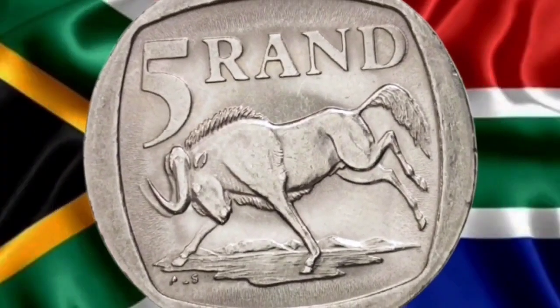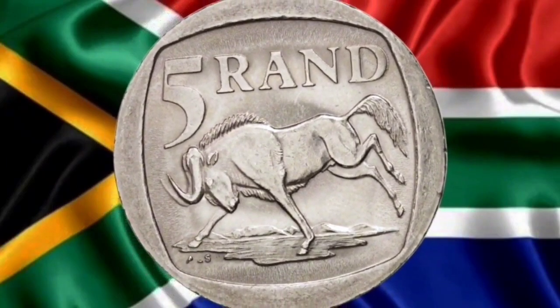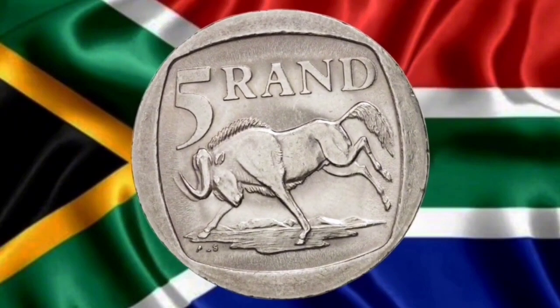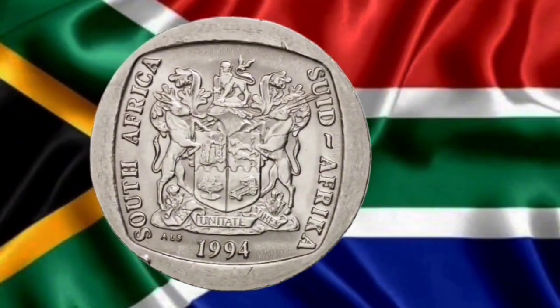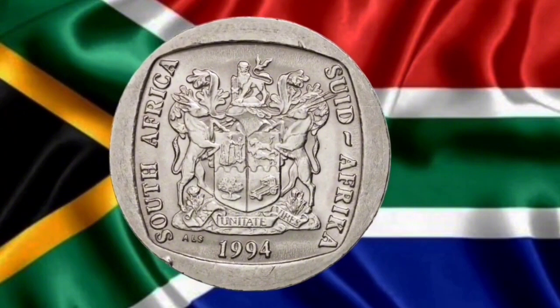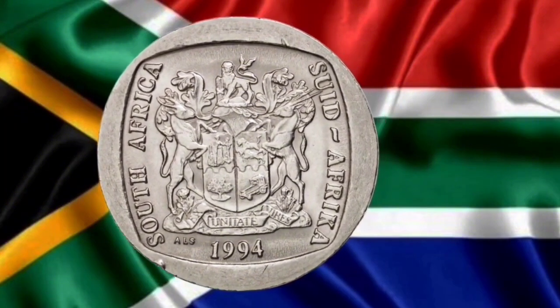Some special versions of the 5 Rand 1994 coin were produced in proof or uncirculated conditions. These collector-grade coins were carefully struck and packaged, often preserved in protective cases. Their condition, combined with their limited availability, increases their demand.